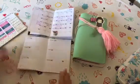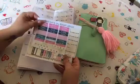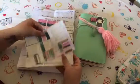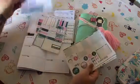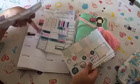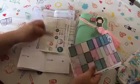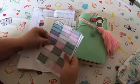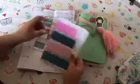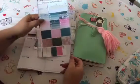Today, I'm going to just use the leftovers from last week's kit. There's still a lot left from the Stickers by Aidan Blaze kit. So we've still got headers, boxes, glitter to sample, bill dues, paydays, chores, lots of boxes left, lots of little things left, loads of icons, and then your washi sheet.